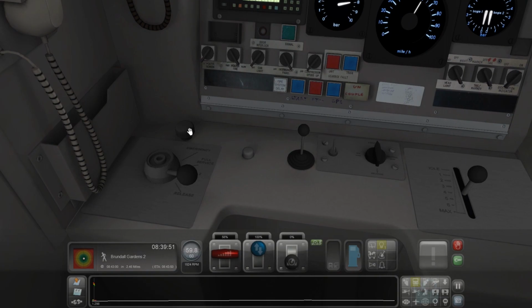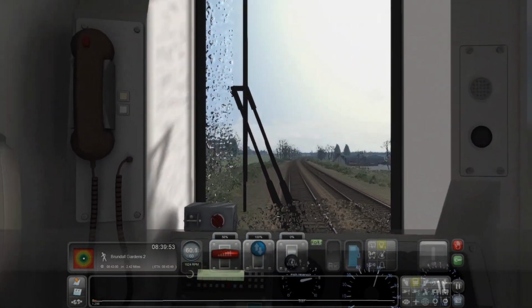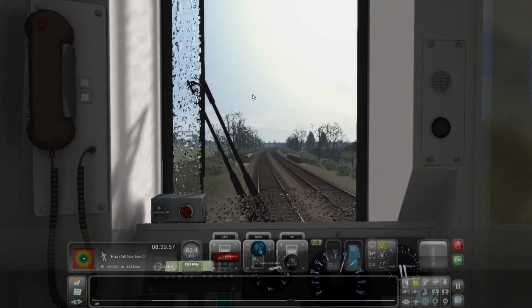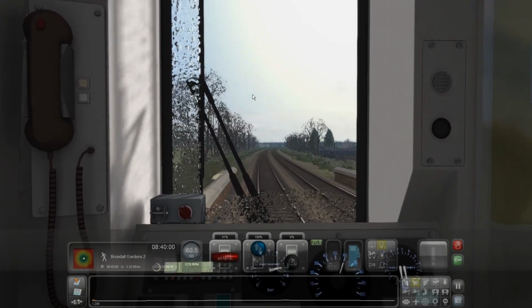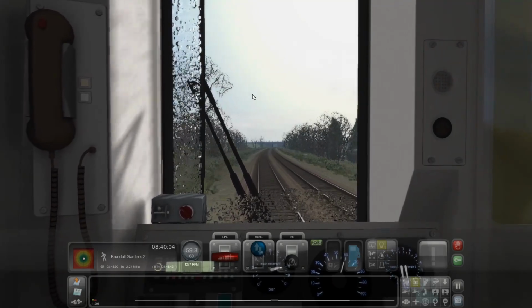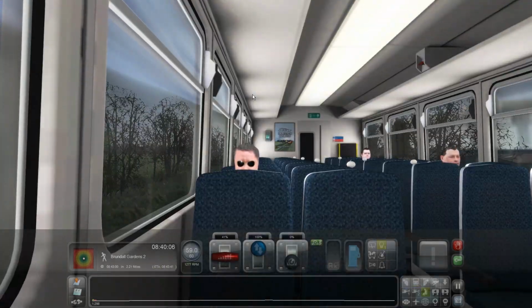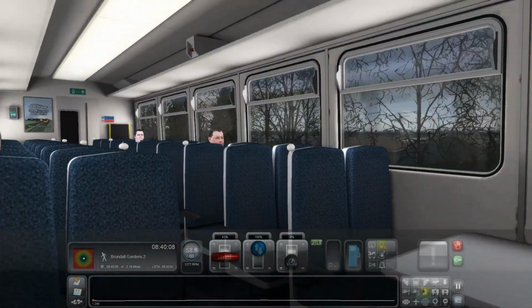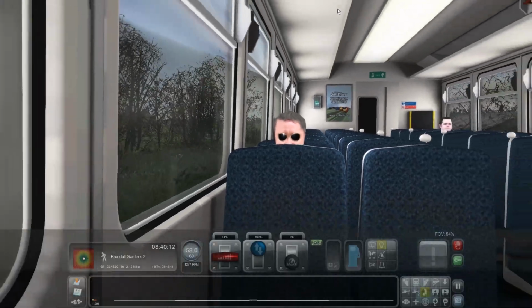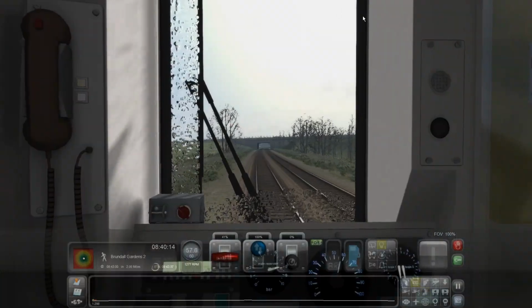Turn that wiper off I think now, because it has stopped raining. I have put the scenario on just showers, so it'll be on and off spitting. There is a passenger view in this train with quite interestingly shaped people. Yeah, we're not going to comment, which is quite nice. I do like a passenger view.